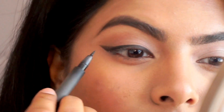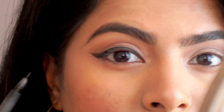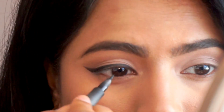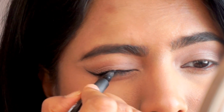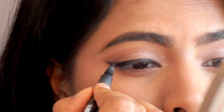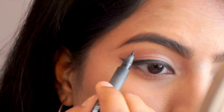Like you saw, I did small strokes just to sort of fill it in and also to make it darker. So now it's pretty much done, but I'm just going to go back and make it darker one more layer, starting from the beginning. So small strokes all the way across and then back at the wing.